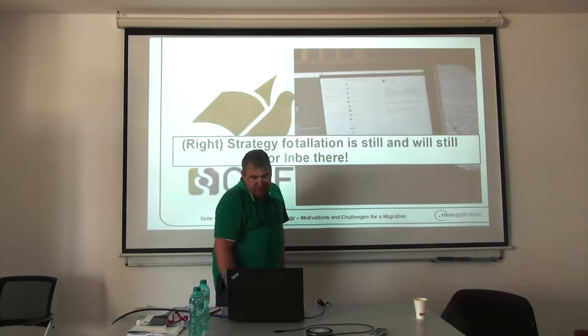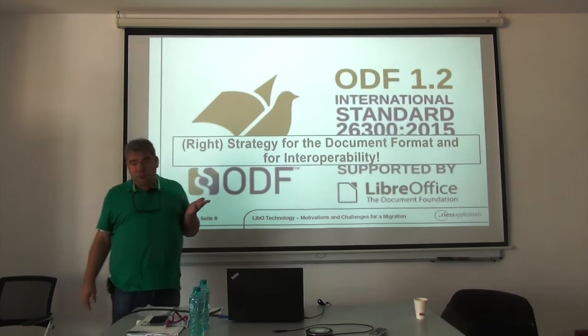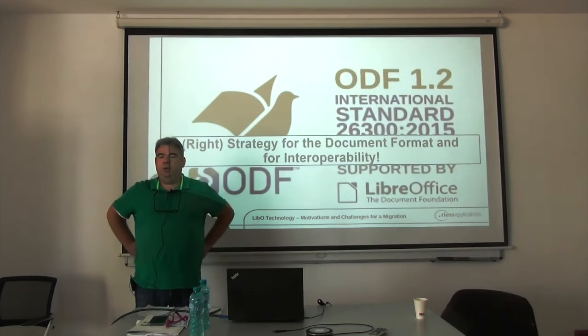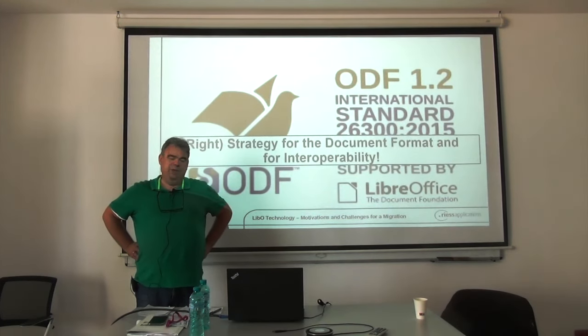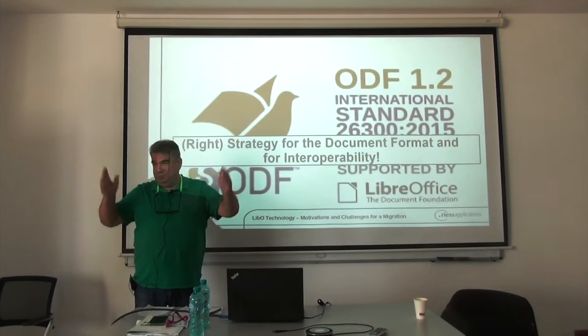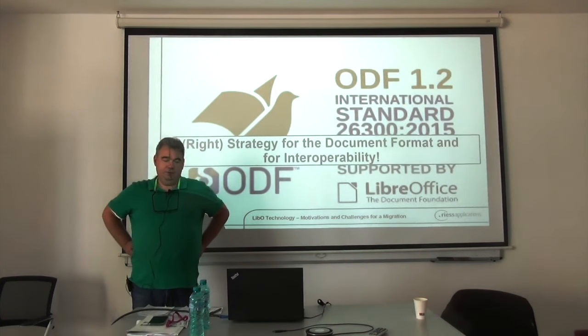So the second one is, and this is an old one, not new. This was a huge issue in migration projects from the first day on. It's the right document format. A standard, I do not need to tell you all about this, and free and open document standard.